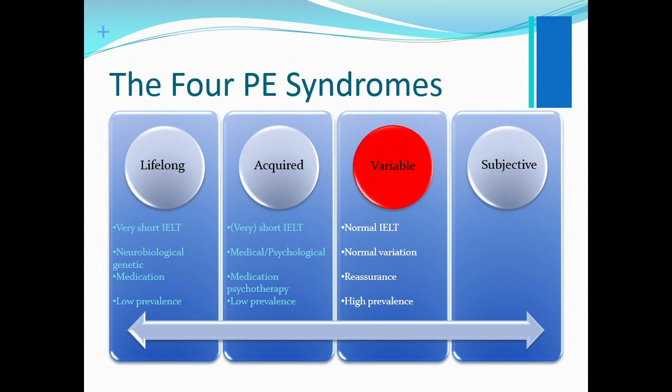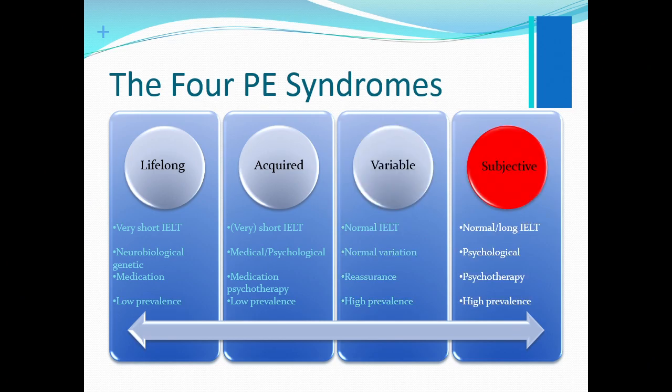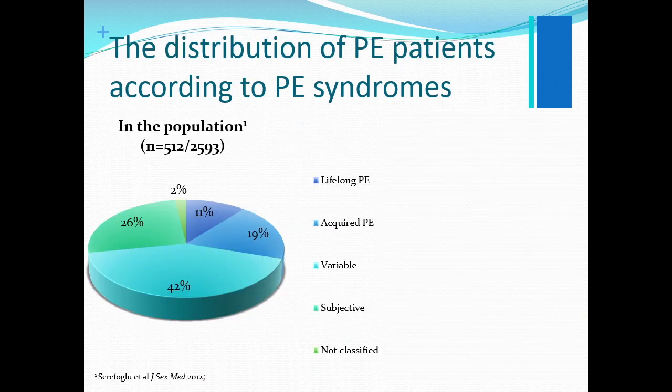This must be considered a normal variation of sexual behavior, because sometimes whenever a man is so excited or whenever a man has not had sex for a long period of time, he may ejaculate early. Therefore, reassurance and sexual coaching may be the treatment of choice for this kind of people, and its prevalence is high. And the other syndrome, subjective PE: these men have normal or sometimes long IELTs, ejaculation times. This is a kind of psychological problem. This is not a really biological disease. So psychotherapy must be applied to those people, and its prevalence is thought to be very high.